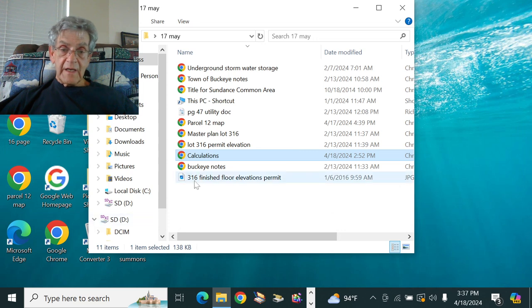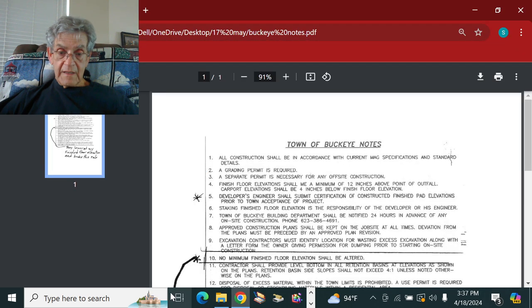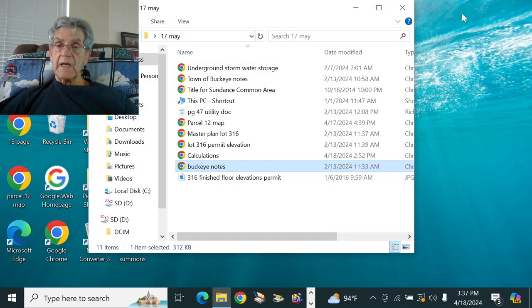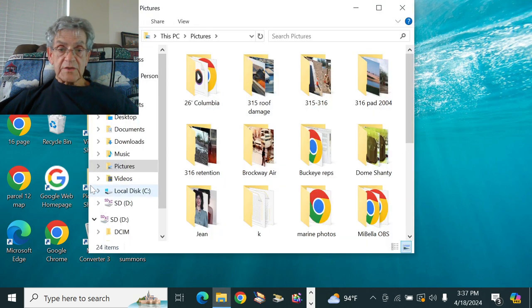All right? Here's the Buckeye notes again. No minimum finished floor can be altered. Now, I'm going to see if I can find my pictures, and I'll show you exactly what I'm talking about.